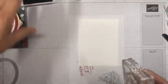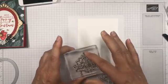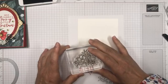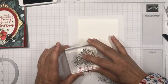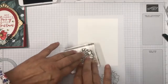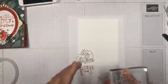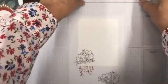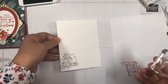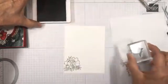I want to put a piece of Designer Series Paper on the bottom. So I want to position this so that I'm going to stamp it off, because I want it kind of on a diagonal here, but I want to make sure I've got room for my Designer Series Paper on the bottom. So I think that is about right. So we'll let that go. And this is the same flower that I have on the front, and it's got just such fine lines. It's just beautiful. So that one I put on paper because that was stamped off, and the rest of these I can just stamp on.